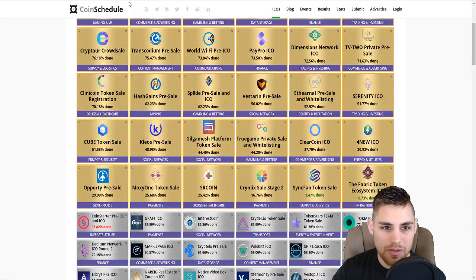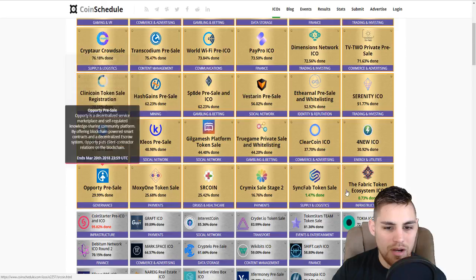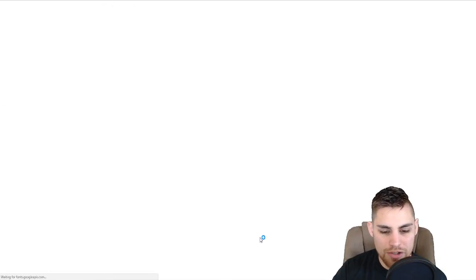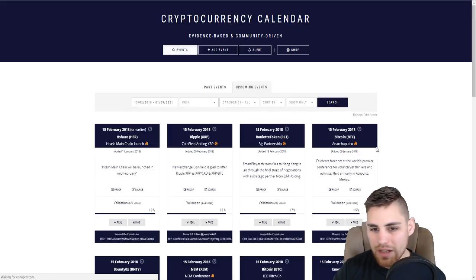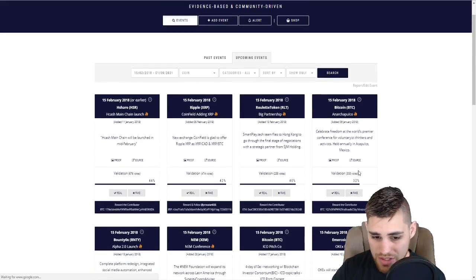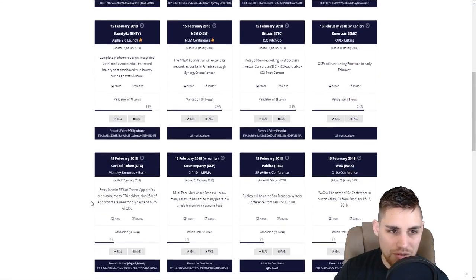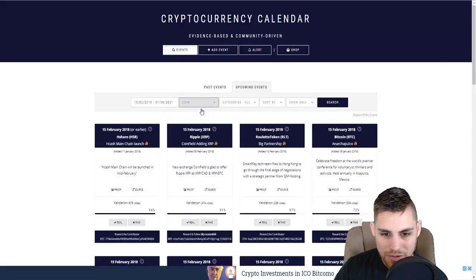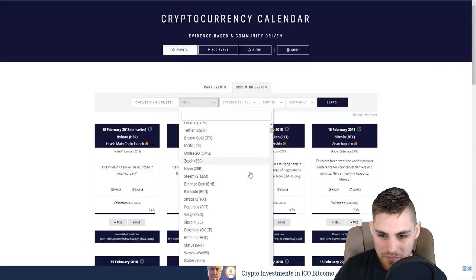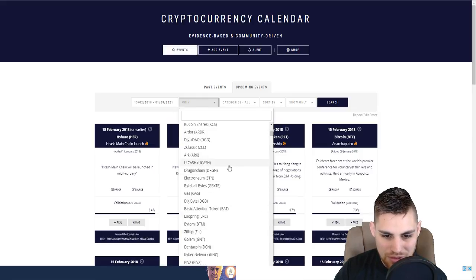CoinSchedule is just one platform that you can use, but there's plenty of other platforms as well. Also, you can track what your gains might look like for altcoins, for projects that are already released on exchanges. They'll show you dates on here. This is coinmarketcal.com, so you can look for your own coin on here if it's listed on an exchange. So let's say Ucash, that coin ran up like crazy.